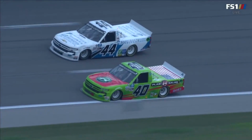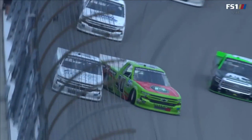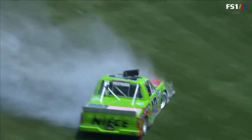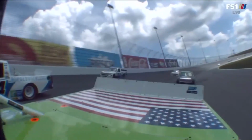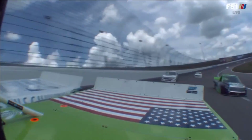That's his teammate, Natalie Decker. Just going to get loose down on the bottom, I'm afraid. Yeah, wiggles there, and around he goes. Wow, Spencer Davis nearly caught the spinning Pastrana square. Narrow miss for Davis. That's Davis right behind Pastrana.